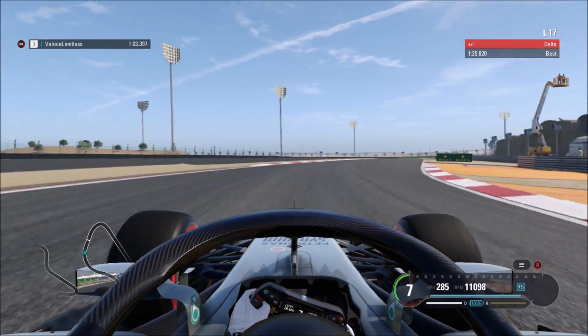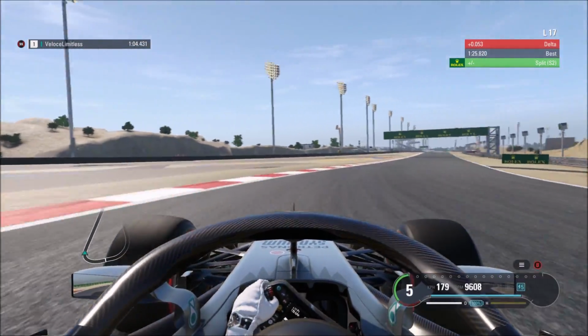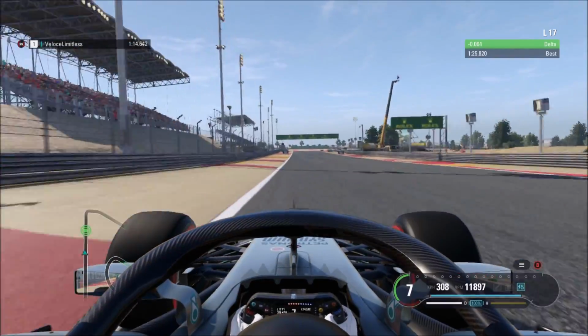As the curb finishes, that's your turning in point. Just before the green barrier, that's your turning in point again. Short shift into 5th, midpoint through the corner to avoid the wheel spin. And now for this last corner, you want to be using all the track. So you stay in 7th gear.